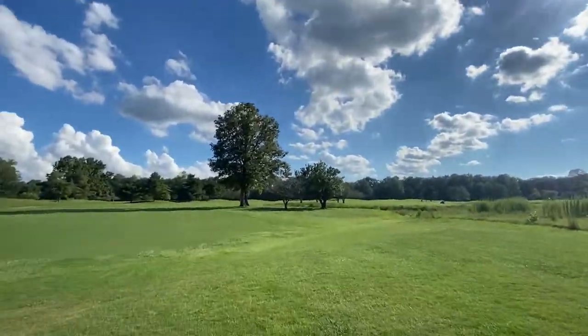Started today, but we had a really good drive off the first tee. Considering I didn't have any warm up, I'm happy with it. Yeah, good drive off the first tee. We happened to find the right side of the fairway. We went right over this tree here, which is quite nice.